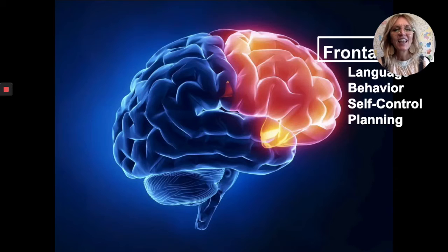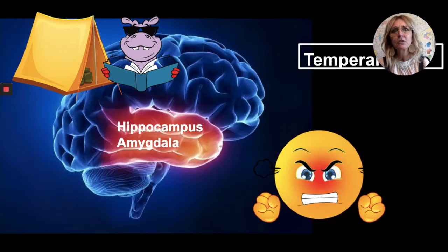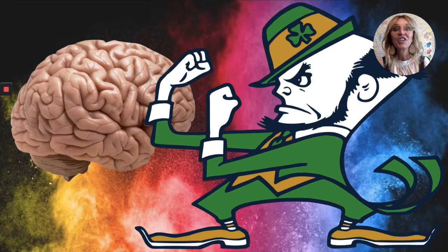Okay, your child learned a bunch of different lobes and parts of the brain: frontal lobe, parietal lobe, occipital lobe, temporal lobe, hippocampus, amygdala. Bet you anything they could tell you the names and about some of them. So test them.